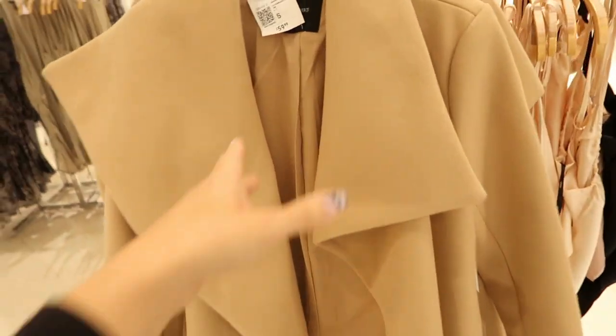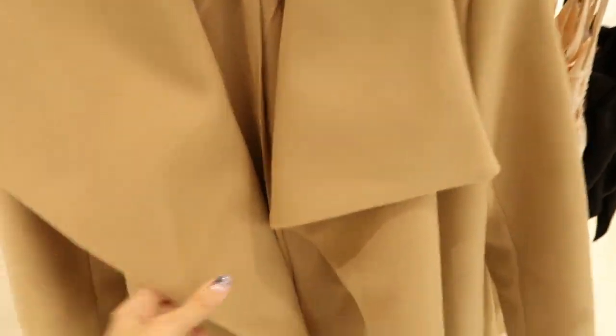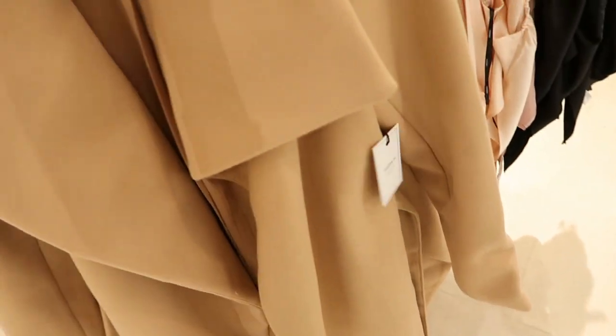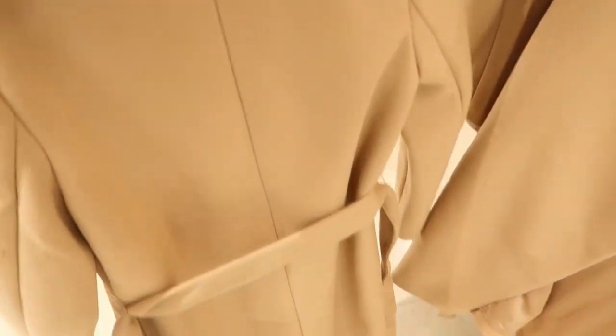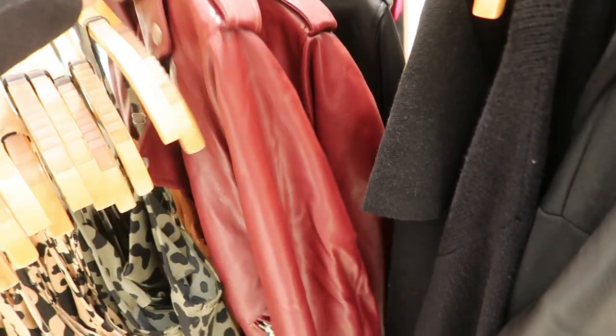I'm also seeing this oversized collared pea coat. So really nice look to that. Also has the belt, and that's what the back looks like. These are gonna be $59.99. This burgundy faux leather jacket looks new.